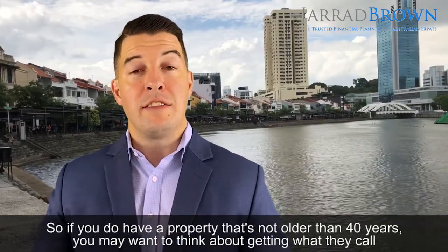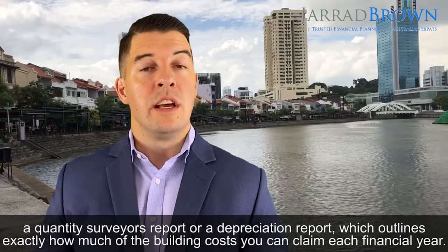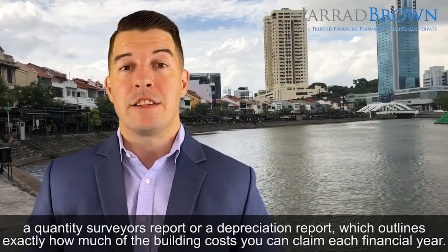So if you do have a property that's not older than 40 years, you may want to think about getting what they call a quantity surveyor's report or a depreciation report, which outlines exactly how much of the building costs you can claim each financial year.